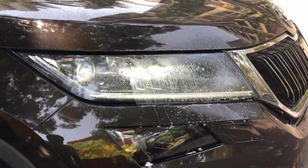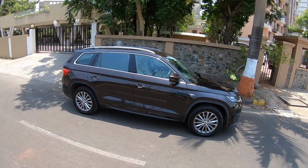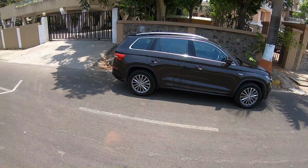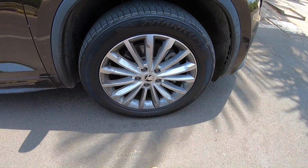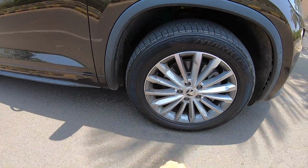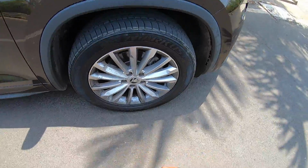And as I move to the side, the Laurin and Klement badging here will tell you that this is the L&K variant of the Kodiaq. In terms of length, it's not much. It's shorter than the Superb and longer than the Octavia by not much, I think around 40 mm. And the wheels aren't that big. These are 18 inches, and of course this being a four-wheel drive has the same tires at the front as well as the rear. This happens to be a 235/55 R18. Now the four-wheel drive system works really well, but the tires offer average grip. These are MRF tires, by the way.